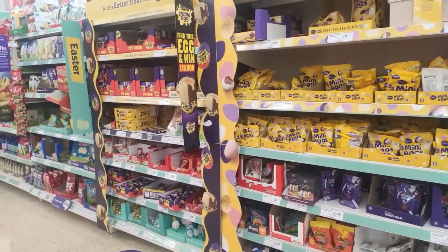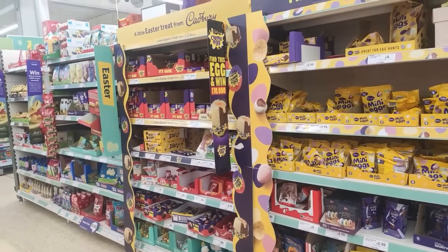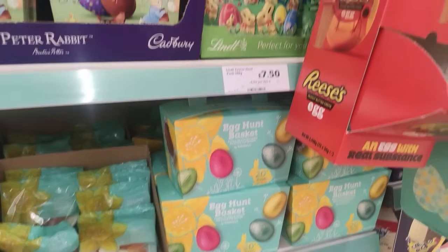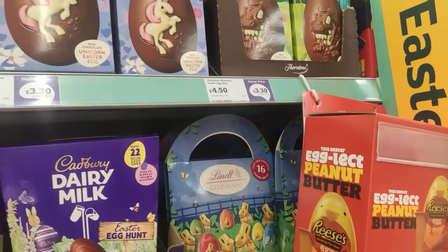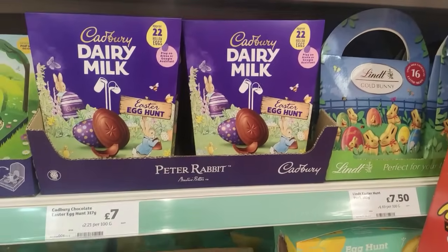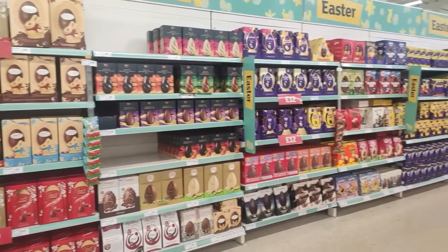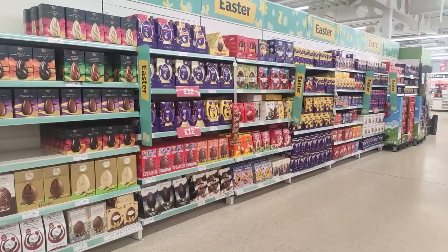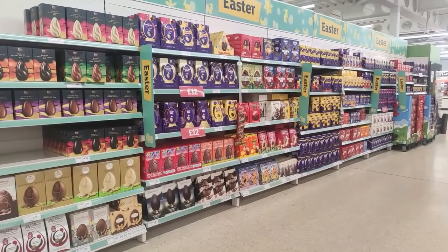And then quick overview of the Easter stuff. Yes, they've got all the classics in, loads of mini eggs, Easter hunt baskets, and then I realised that every brand now does Easter egg hunt baskets. I feel like even 5 years ago that wasn't a thing. These are all the Easter eggs that they've got in. Again, literally anything that you can think of.